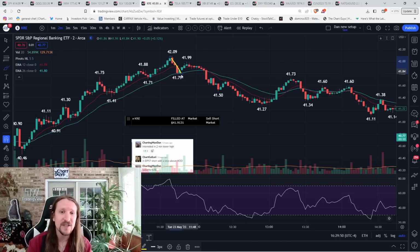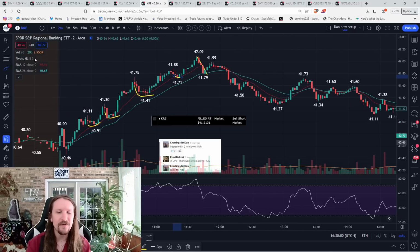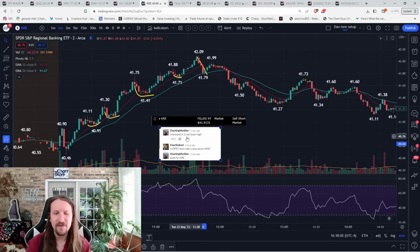It was also the first time we lost EMA 12 on the 2-minute time frame. Held it, held it, held it, held it, lost it. I'm scouting the lower high. So there were a few of us in a thread, and whenever Lori and I are looking in the same direction, I have a bit more confidence. So interested in the 2-minute lower high, said that before the bounce even got started. I know I'm scouting that lower high.